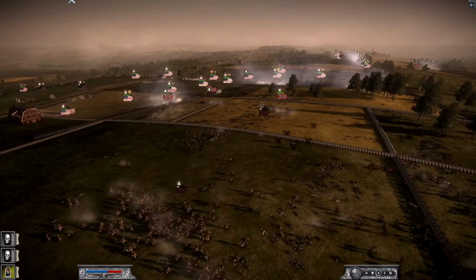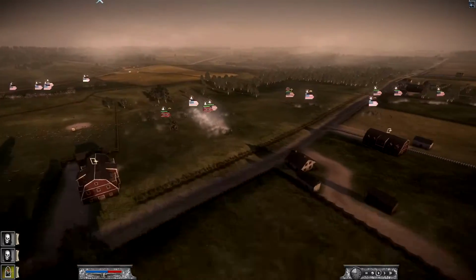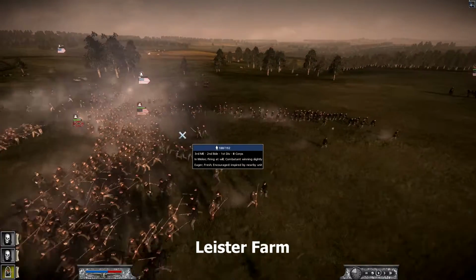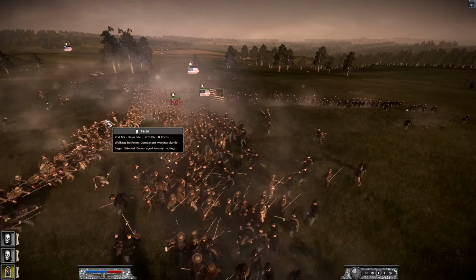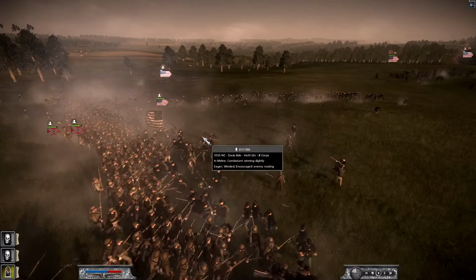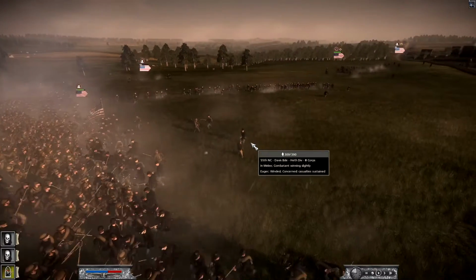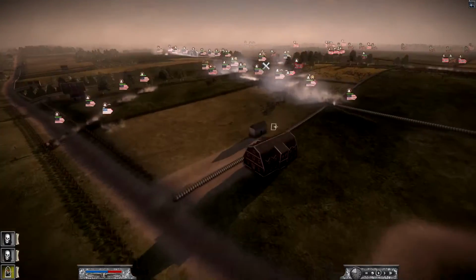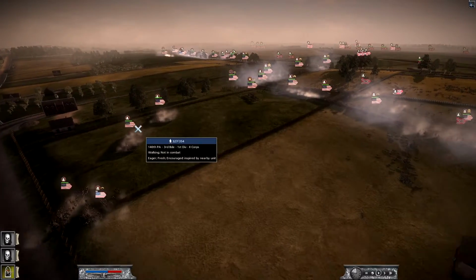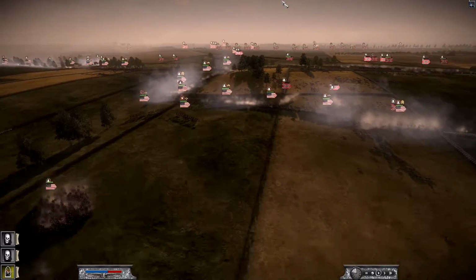Not looking good here. The Union was just barely able to reform in time. The 55th North Carolina giving it another charge into the 3rd Maine, this time being supported by their little 92nd Mississippians. But they're going to be reinforced by the 684th New York, 53rd Pennsylvania. Look at these guys, these are all fresh.